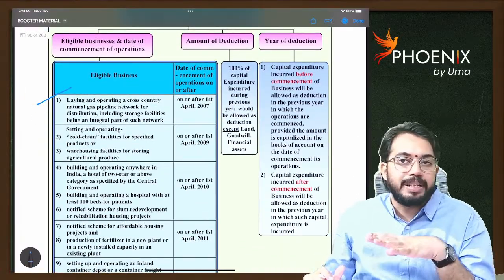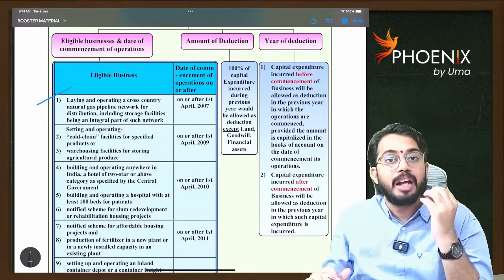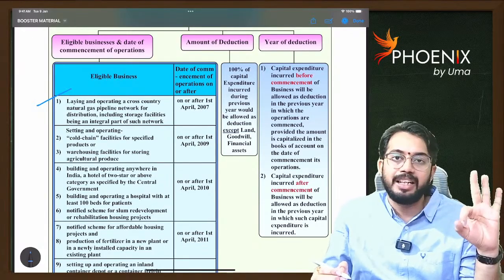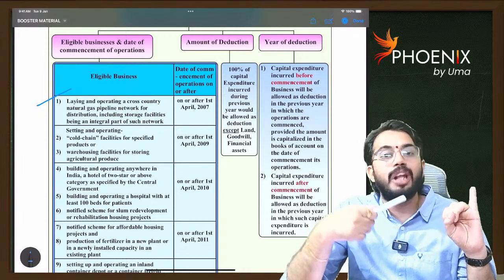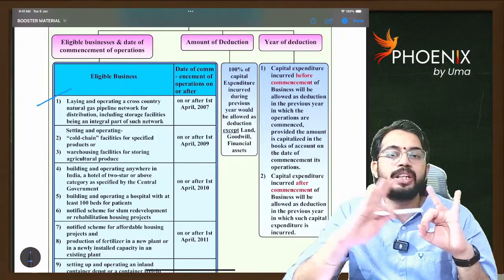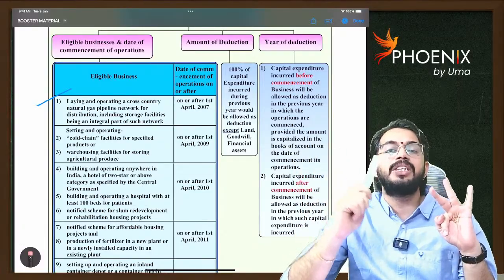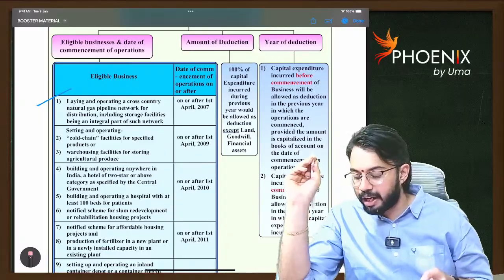After commencement of business, whatever the expenditure incurred, again revenue expenditure or capital expenditure, 100% of the expenditure will be allowed as deduction except these three assets: land, goodwill, financial assets. Land is not a depreciable asset, so even though expenditure on land is capital expenditure, it is not allowed as deduction. On goodwill, no depreciation will be calculated, so goodwill expenditure will not be allowed. Financial assets are not relating to business, so expenditure on financial assets is also not allowed as deduction in the P&L account.